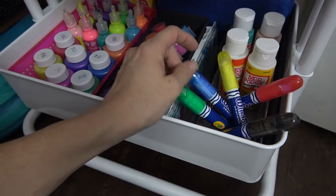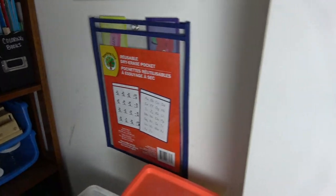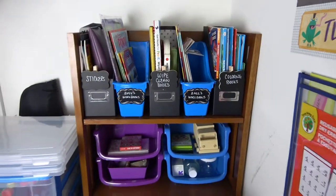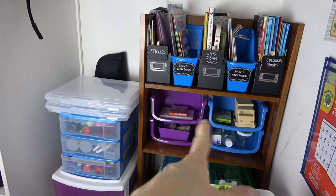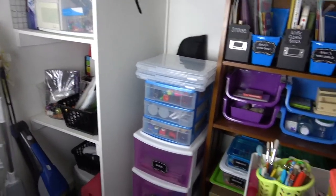But yeah, so this is kind of what it turned out like. Obviously, it's a project, so I'm sure I'll be changing stuff around, especially little things. I'm not sure what to do with this area.